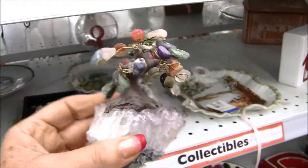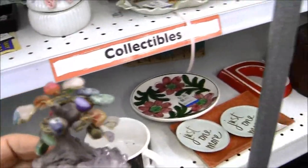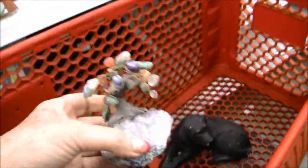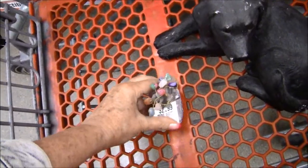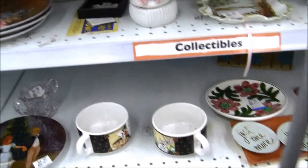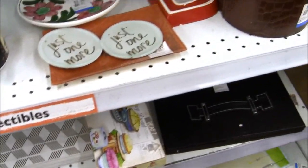So let me just put that in there. Don't you think that's beautiful? Look, the tag keeps coming off. Let me put that in the basket and get the tag, because we certainly don't want that to fall off, right? All right, what else? What else do they have here?